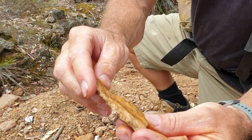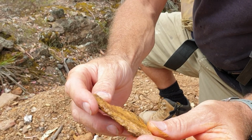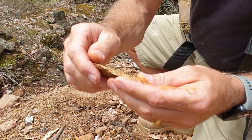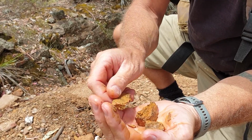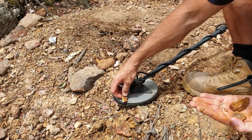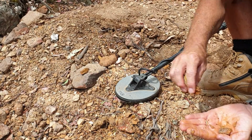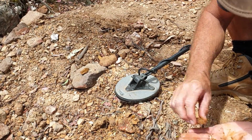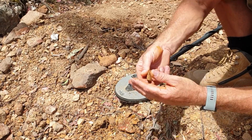So as you can see, it's got ironstone, some clay, and it's breaking apart easy enough. All right, let's see what we can see here. That's pretty audible. There's nothing in that one. Nothing in that one. So, a little bit confident this might have a bit of gold in it.